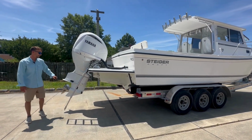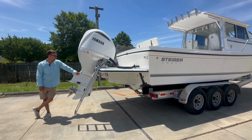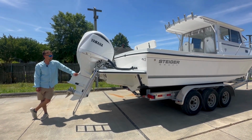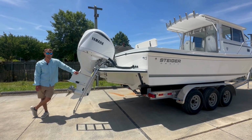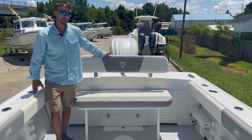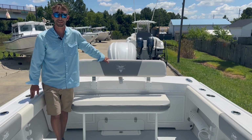This boat's equipped with Bennett trim tabs, which helps level out the boat, makes a smoother ride. Stainless steel prop, and we got it all white. It's white motor, white hull. Boat is just slick looking. Can't wait to get inside and show you what it has. I love this boat. I own one, so that should tell you how much I love these boats.